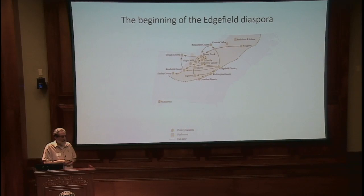and this is what happened. And I like this map, even though the counties in Alabama are not exactly in the right place. This is from a book about Georgia pottery, and this shows kind of the 1820s expansion of the Edgefield diaspora of pottery that went all the way to the Guadalupe River Valley in central Texas, the westernmost valley of cotton agriculture in the Deep South prior to the Civil War.